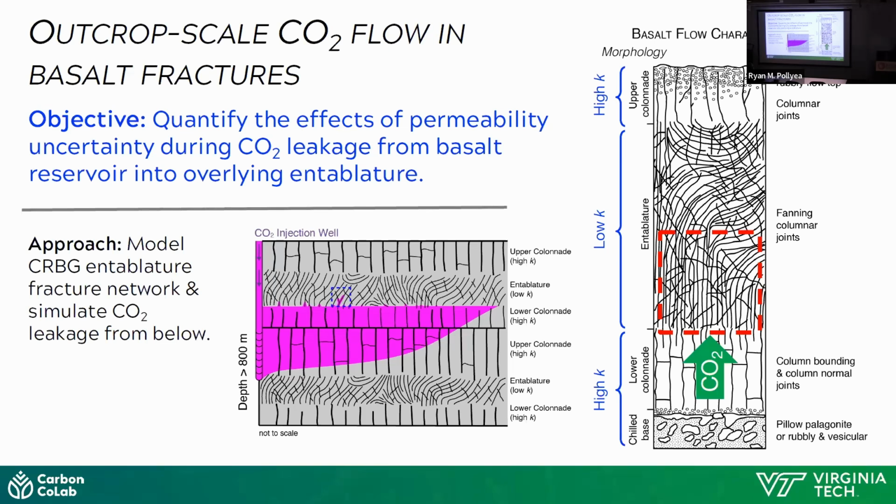We think in the presence of a multi-phase system, there might actually be some capillary trapping going on in these sort of fracture networks. So the question that we're asking is, if our permeability is up here in the upper colonnade and the lower colonnade, then two flows stacked on top of each other, you'd have a permeable upper colonnade juxtaposed with a permeable lower colonnade. This would be the injection zone. There may be some trapping potential up here in this entablature zone right here.